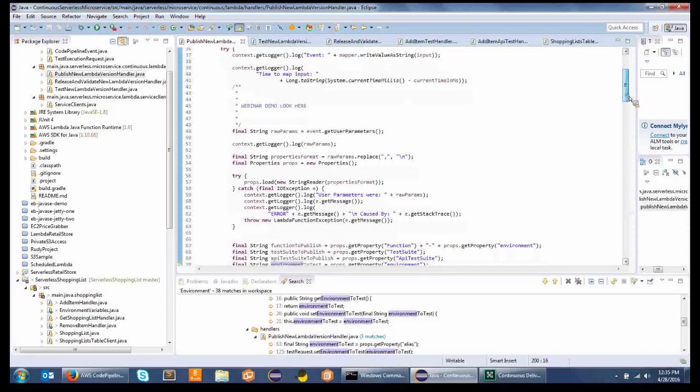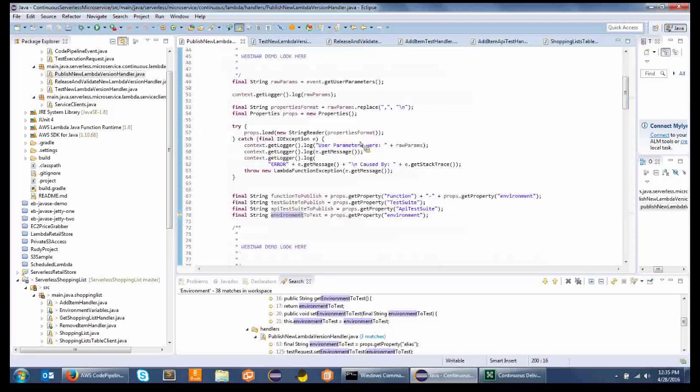So the first bit of code when publishing a new Lambda version is to incorporate all the user parameters that I showed you, that comma-separated list of my environment info, which function I'm about to deploy as part of the pipeline, which test suite needs to be invoked as a Lambda function to integration test that new Lambda function version, and then finally, what is my API test suite to do similar integration testing but in front of the API.